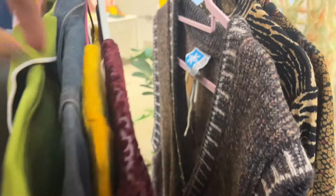We're in the Brixton Marketplace. We're looking at all this beautiful vintage. You guys know I want a good vintage sweater. Let's see, or a cape. If I can find a good cape.